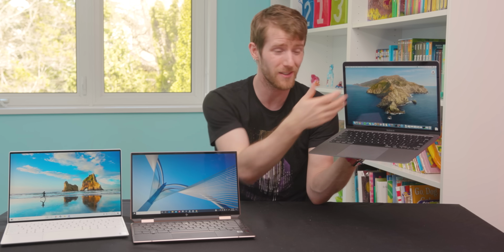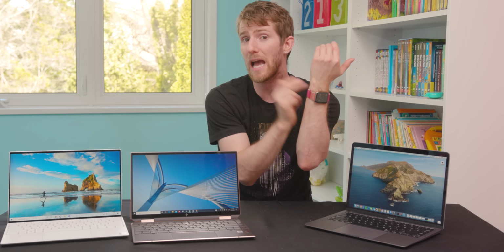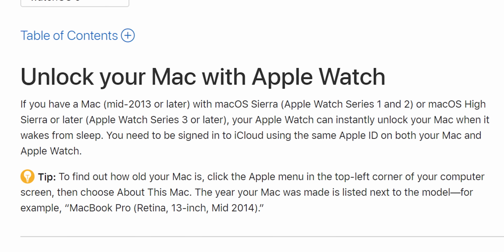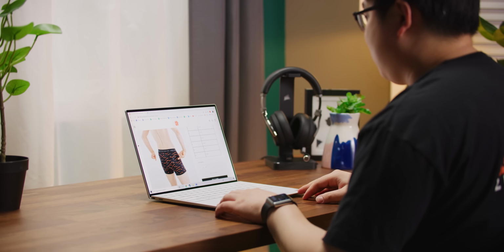Now, of course, for Apple users, there's going to be a lot more than a touchscreen to miss by moving over to the PC. The excellent integration between Apple's laptops and their other devices just keeps getting better. I mean, one that stood out to me this time is that the Apple Watch can be used for authentication. It's been a while since I've really tried to use a MacBook.